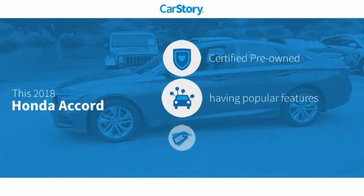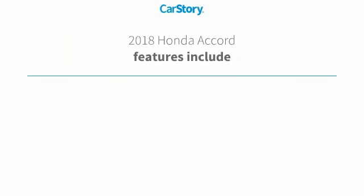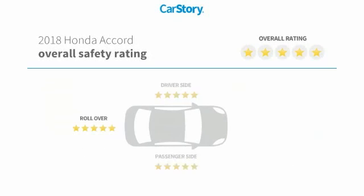Car Story research indicates this vehicle as certified pre-owned with popular features and a good deal. Features also include keyless entry, steering wheel controls, MP3, hands-free Bluetooth integration, and has been listed as an IIHS top safety pick with these ratings.